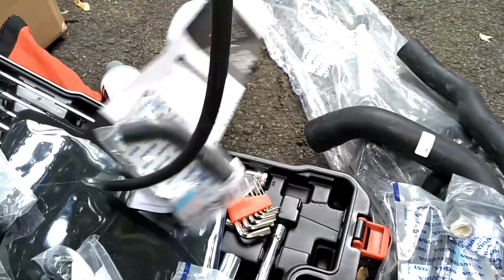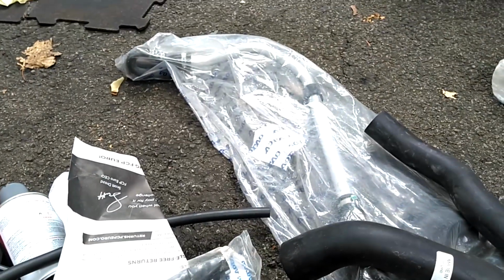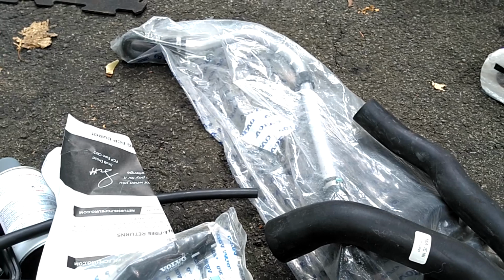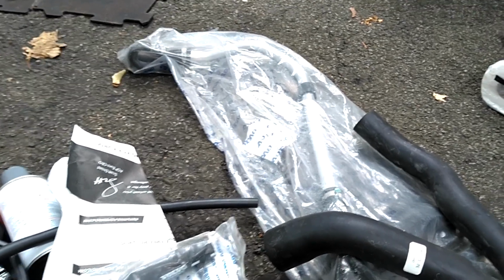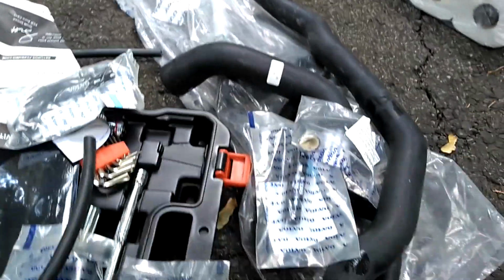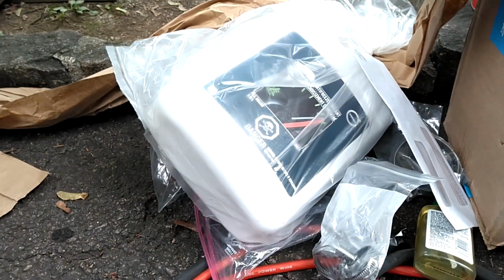And this is the top of the bottle. And he's got that hose there as part of the PCV system. So let me see if he wants to service this PCV with these coolant hoses. We also got Volvo coolant.